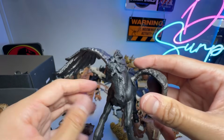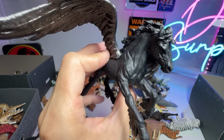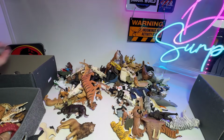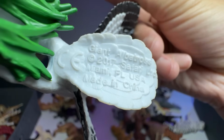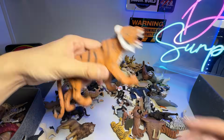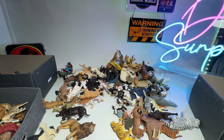This is a mythical creature. I've actually kept it with the birds and primates. This is known as a Pegasus. It's basically a mythical creature, a horse with wings. And speaking of wings, we have a very gorgeous looking albatross, a giant albatross. Another huge tiger figure. Not our best looking figure for sure, but that's fine.